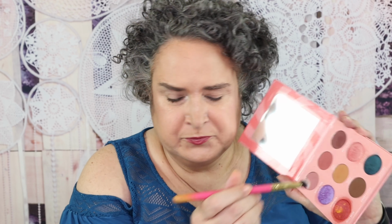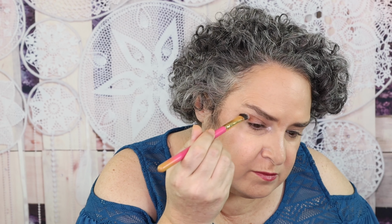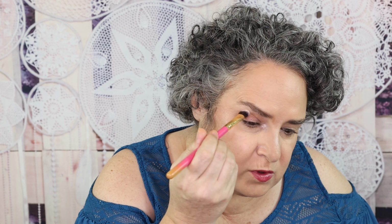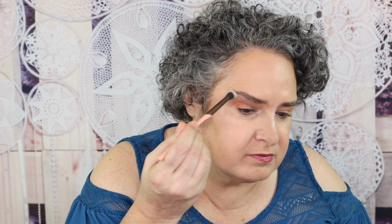So with the third and final look, I really want to concentrate on this teal, mainly doing these browns and teals, doing a really quick, easy look, starting with taffy here. And just tapping into that socket at the moment, and then working our way up. And then I want to blend that out just a little bit.